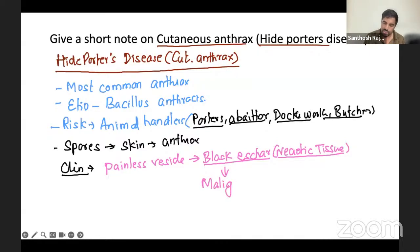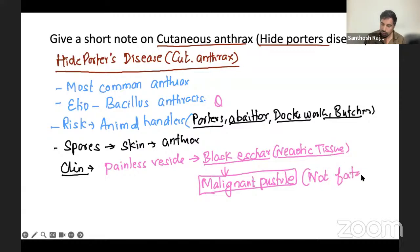This is also a one-mark question. Everything is a one-mark question. Malignant pustule. The name is malignant, it looks like that, but it is not fatal. The prognosis is usually good, very good after treatment, not like pulmonary anthrax, which is very dangerous. If you write point by point, that is more than enough. For 5 marks, 5 points, easily you'll get it. That's all about cutaneous anthrax.